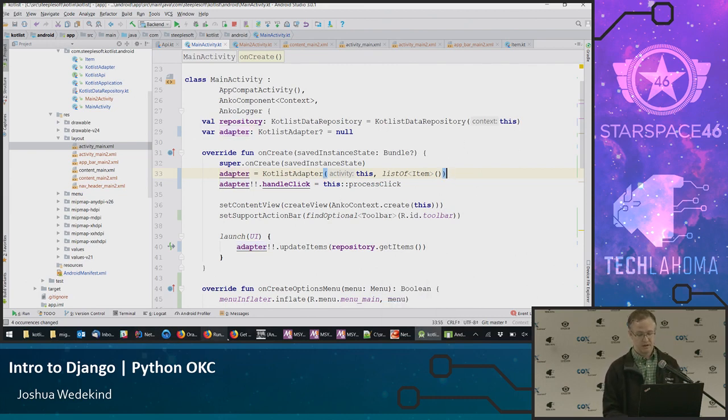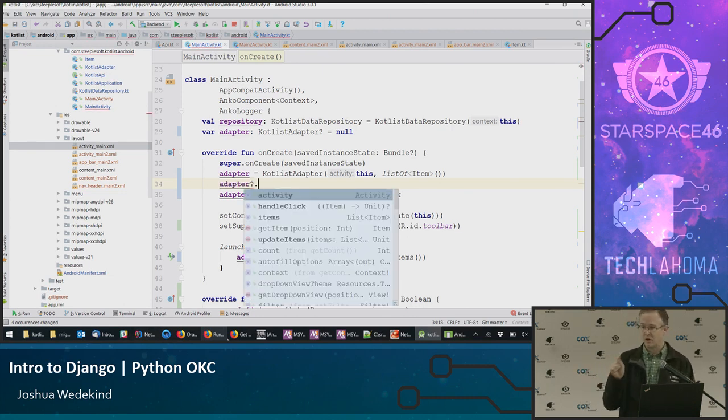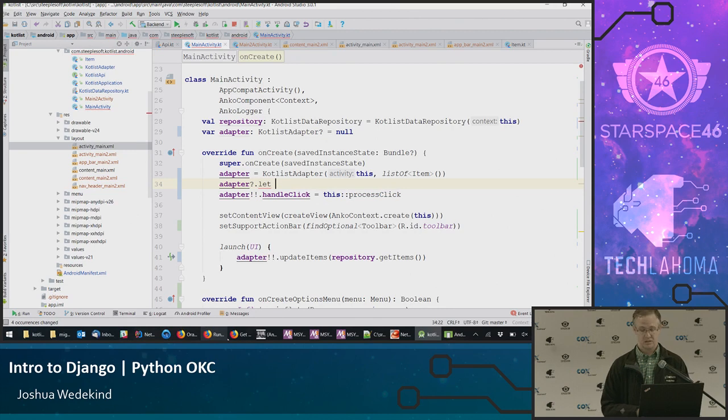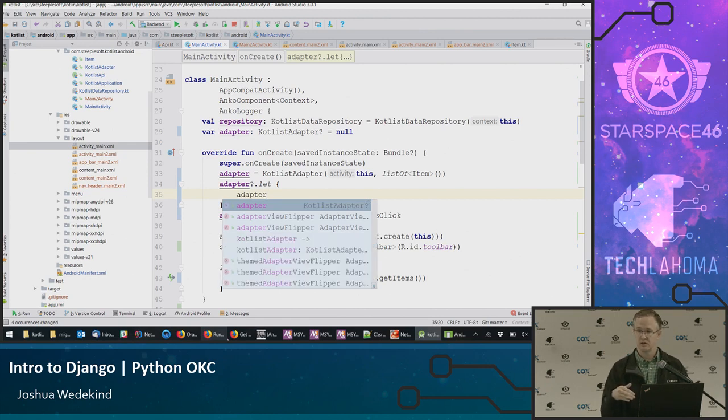Now, Kotlin does have, like I said, pretty nice null handling. If I wanted to, I could say adapter, question mark, and it's the null safe operator. It's not going to do anything to that variable past that if it's null. Question mark dot method: if adapter is null, it's not going to call it, which is pretty awesome. But we want to do some work with adapter, so there's, again, an extension function called let. If adapter is not null, then it's going to run that lambda using adapter. In theory, the compiler knows that we've just done this check, that it's not null. So in this lambda, adapter is not null, right?